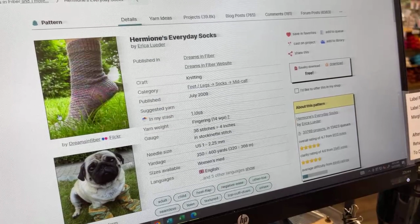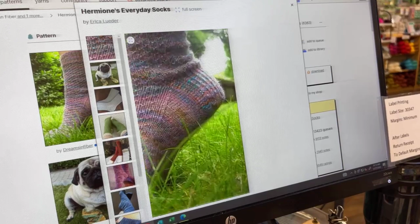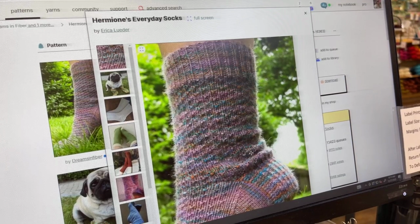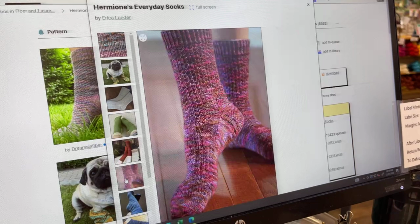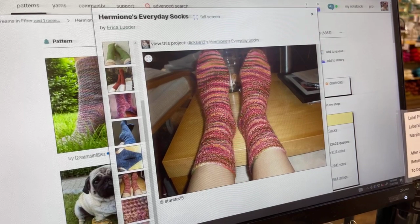All right, the next one. This is a really popular one, Hermione's Everyday Socks. I do most socks on a one, and there are other options for this yarn besides socks, but I wanted to showcase what it's originally made for. I like this little pattern in here. It's just a purl every once in a while. It looks like Swiss dots. It really showcases on that. But because the yarn is self-striping slowly, you're still going to see a lot of the pattern on it. That is the Hermione Everyday Socks.